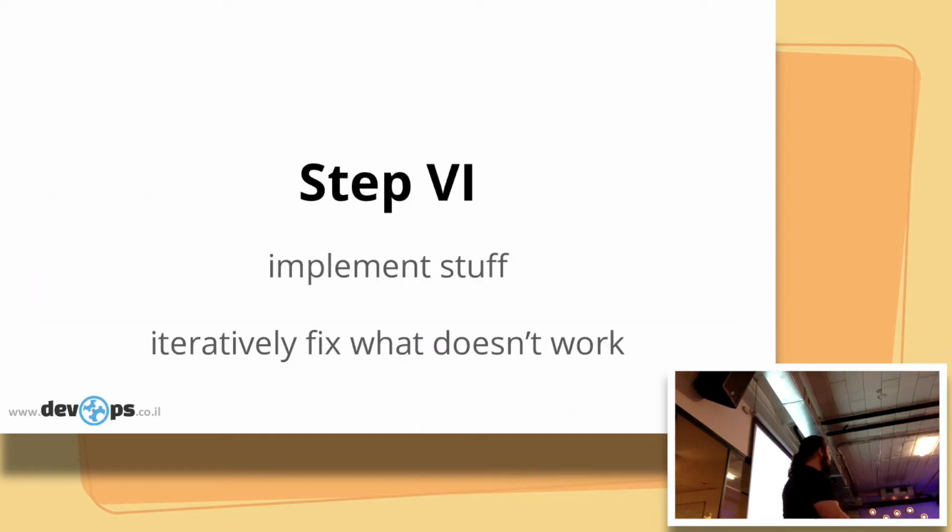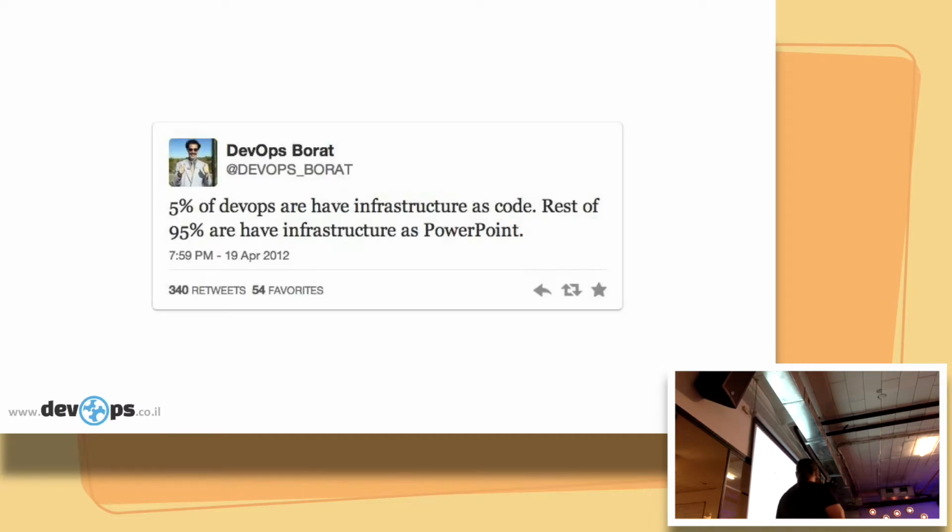And of course, the most important thing is to actually do things, to actually implement all these changes I've been talking about, but I haven't said what they are. So, you actually have to code this stuff up.